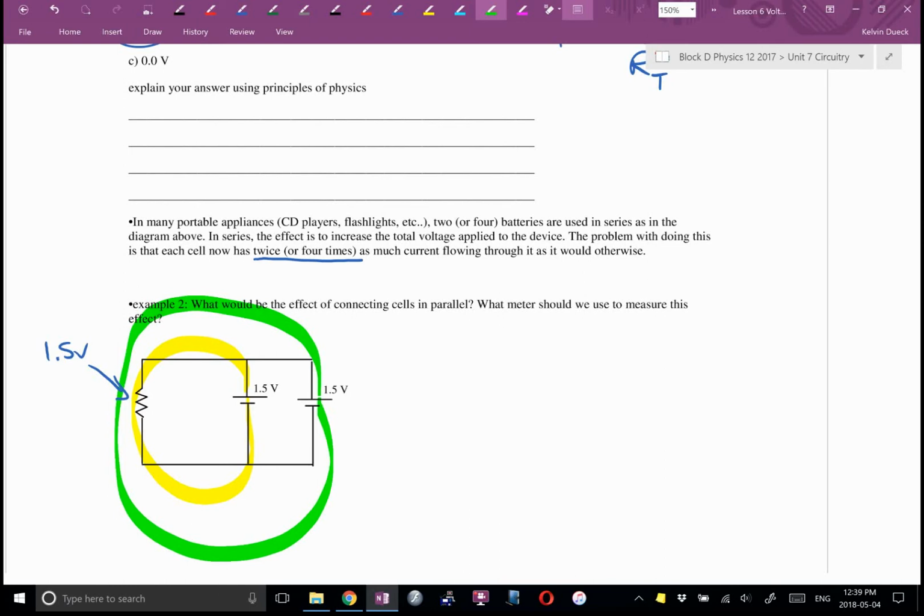And if you want the analogy, at the bottom of a mountain, there's 2 chairlifts. They both lead to the same location. Half you can go up that chairlift, half you go up that chairlift, but ironically, we have less current because V total is smaller.